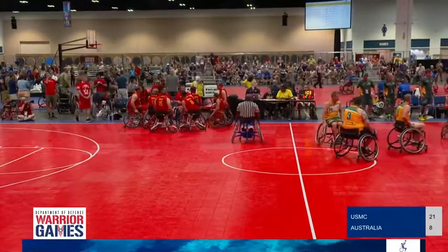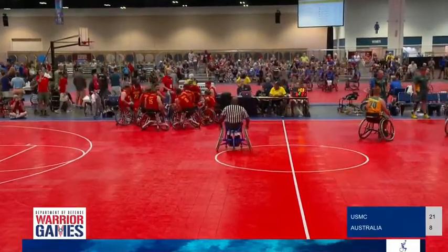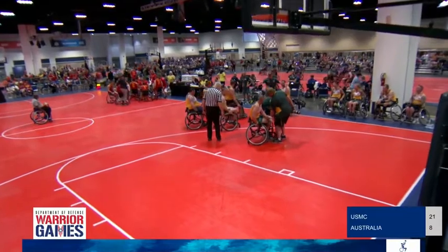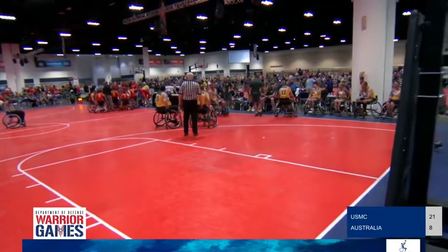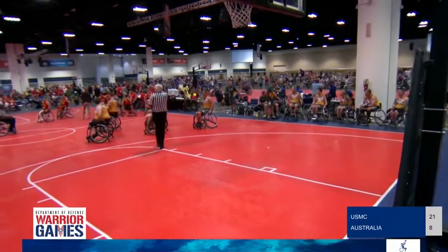We've got 1 minute and 3 seconds left. Commanding lead here for the Marine Corps. Not sure they're going to be able to overcome this deficit, but if you're the Aussie coach right now, you at least want them to end on a high note, looking for another stop and hopefully another basket so they can take that momentum into the next game.